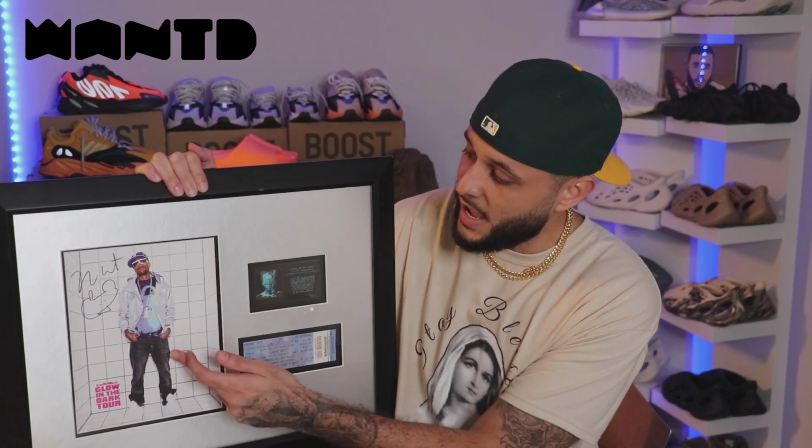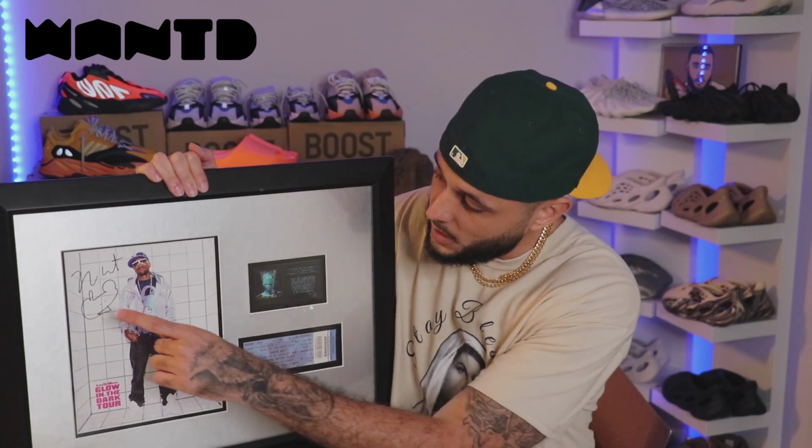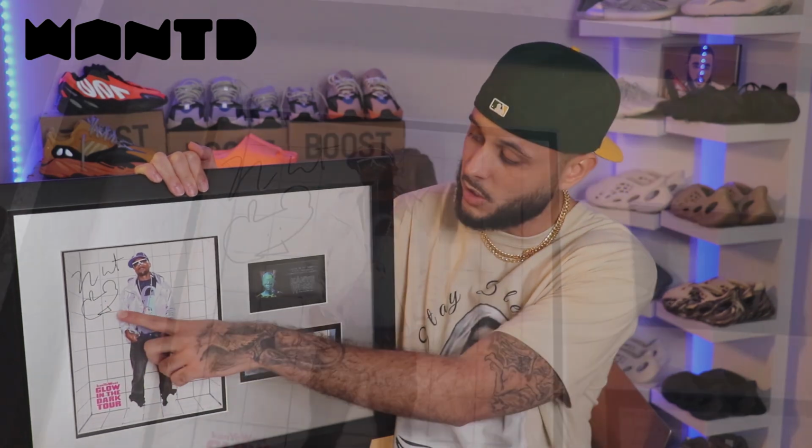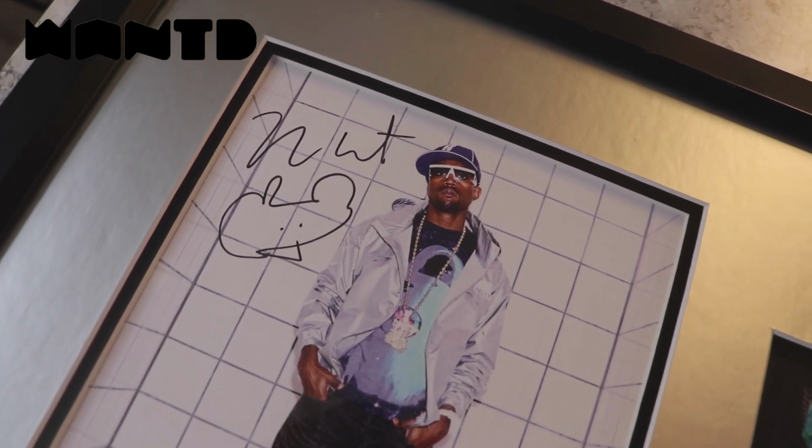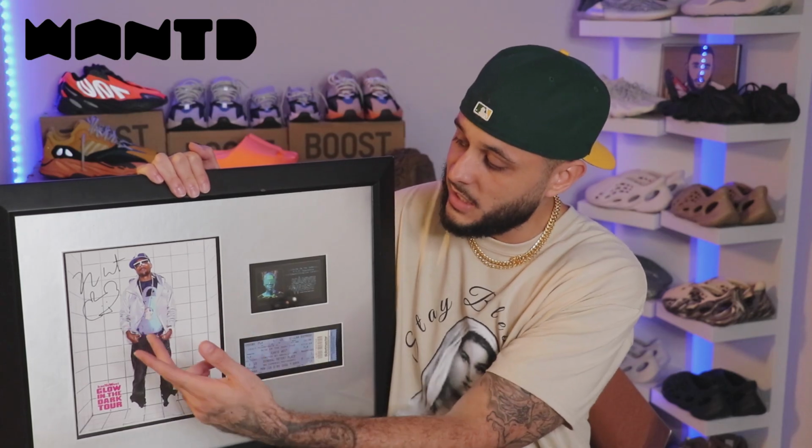So Ye, of course, signed this picture. And what's really interesting, a funny fact that he told me is that this is actually Ye's old signature, which was like the bear that you guys are familiar with from the College Dropout, and apparently he no longer uses that signature.